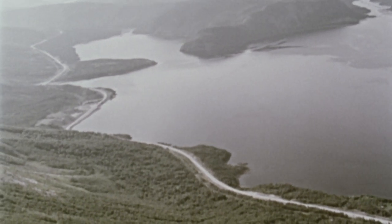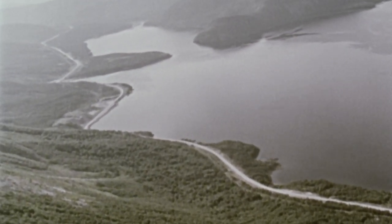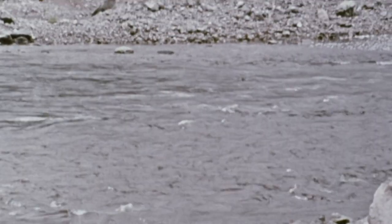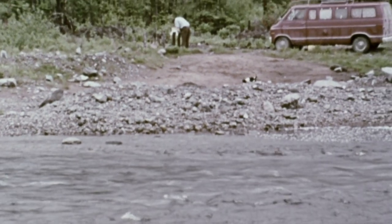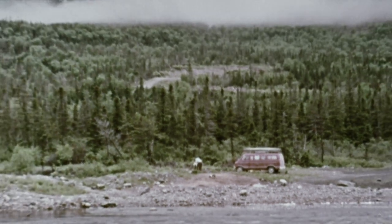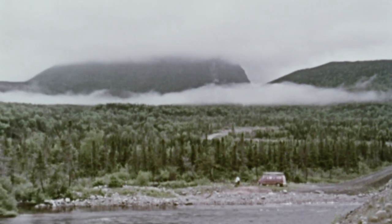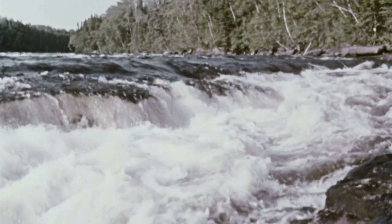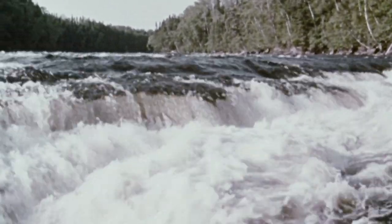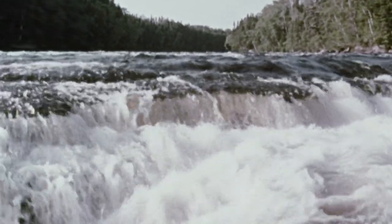In the sometimes special language of Newfoundland, a lake is known as a pond, and a pond is known as a steady. But when it comes to the salmon rivers of the interior, there's no confusion at all. Just a camper's paradise at the end of a back country road. These are the headwaters of the Upper Humber, one of the great salmon rivers of the world, right at the edge of Gros Morne National Park.